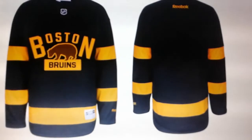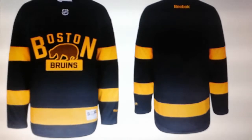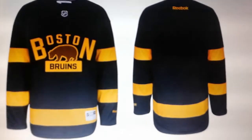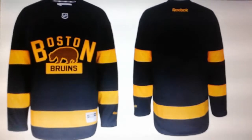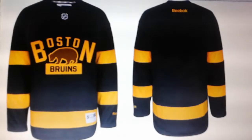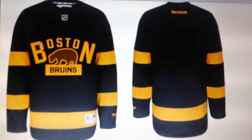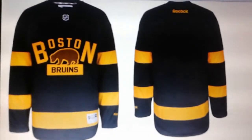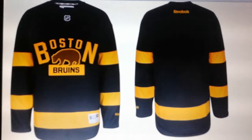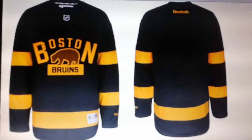But anyways, I don't really think I need to go into much more detail than what I've already put in on this video. All I can say is that I think this is a real good jersey, and it's really grown on me since they unveiled it. I think Boston made a great choice making this jersey their third jersey. I really do. And I look forward to seeing it on the ice multiple times in this 2016-17 season.